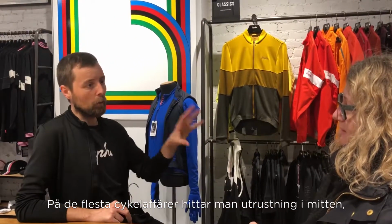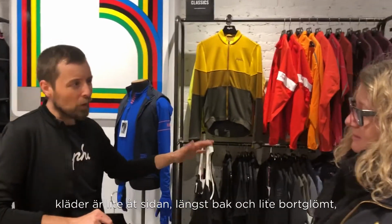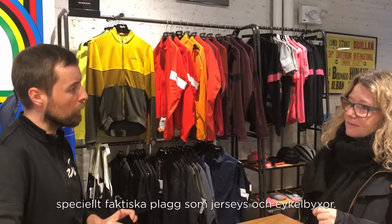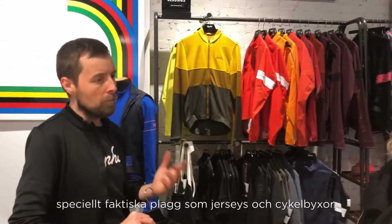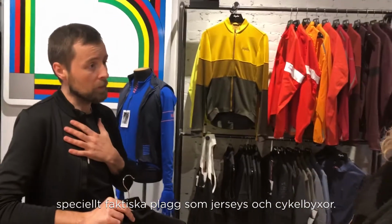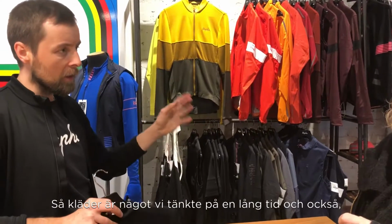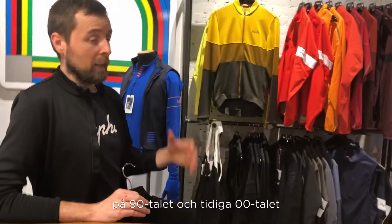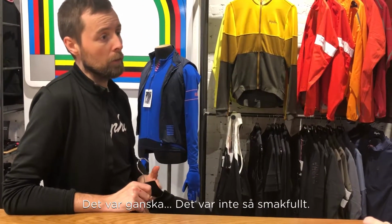In most bicycle shops, equipment is front and centre. Clothing is off to one side, at the back. It's kind of forgotten about, especially actual garments like jerseys and bib shorts. So clothing was something of an afterthought for a long time, and back in the 90s and early 2000s, cycling clothing wasn't particularly great looking either.